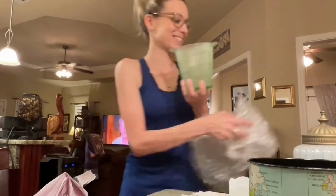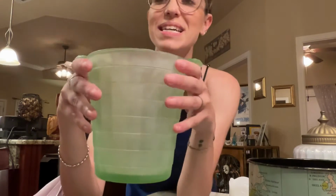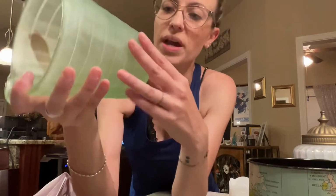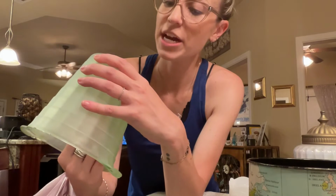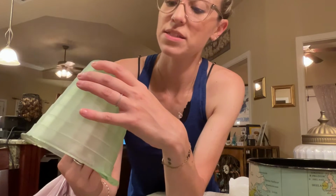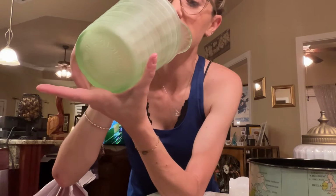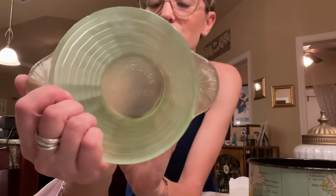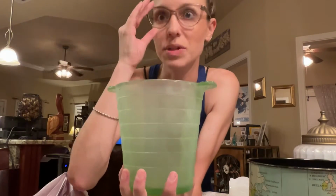So this is fun. This is an ice bucket. This is a uranium glass ice bucket, and it's in really good shape. It's got a little chip right there, but that's okay. And on the bottom, it says Frigidaire Ice Server. Ice Server? It literally is ICERVER. You should be able to read it that direction. So this is an ice bucket, but it's uranium glass, so it glows.